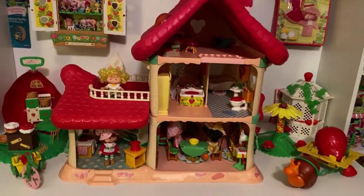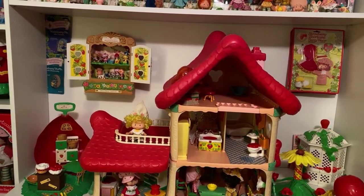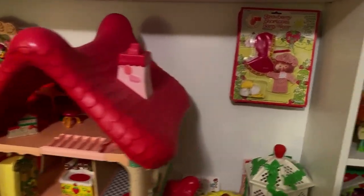This is so cool. Look at this. I've never seen... This has to be so rare. It's the house, pretty much 100% complete. I'm just missing the piano. Oh my gosh. I love it.